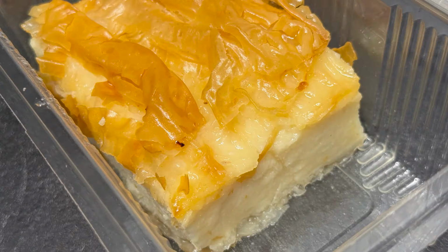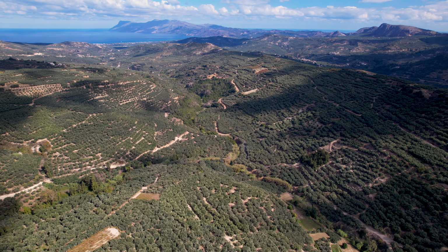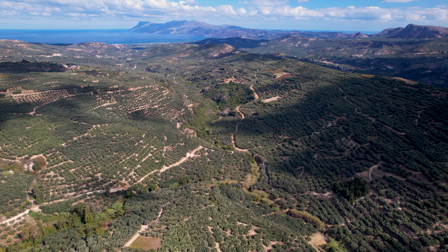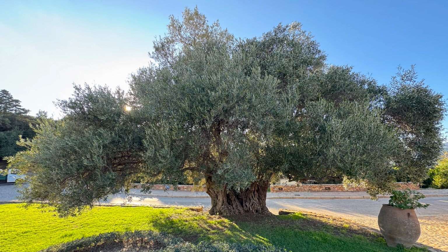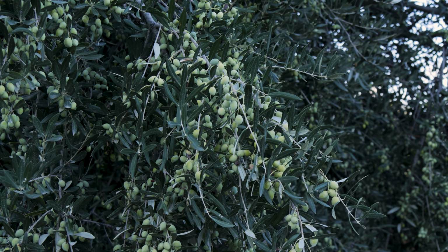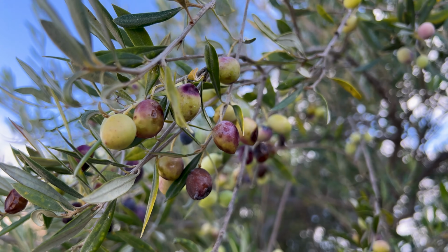So here goes. Crete is an island absolutely covered with olive trees, like 30 to 40 million of them. They're planted everywhere, even on steep mountain ridges. Some of the oldest olive trees in the world are here, some estimated to be 2,000 to 4,000 years old. Crete produces some 200,000 metric tons of olive oil annually, which is roughly half of Greece's annual output.